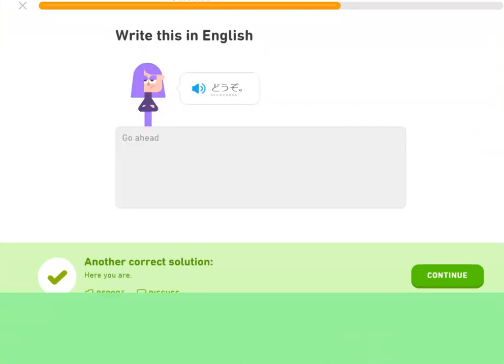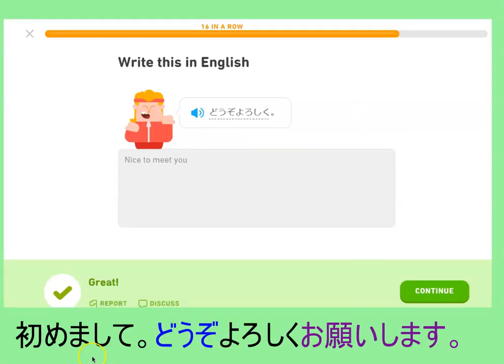Dozo, go ahead. I wrote go ahead. Duolingo wanted here you are. That's fine. So we can actually put those together. Hajimemashite, dozo yoroshiku onegai shimasu. And here the very next sentence was dozo yoroshiku. Literally, go ahead, well, because it means like, go ahead and please treat me well. That's the very, very literal. You can say the whole thing together. You can say dozo yoroshiku. You can say yoroshiku onegai shimasu. You can also say yoroshiku if you're in a really casual setting.